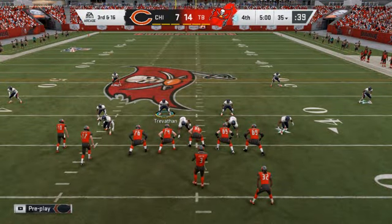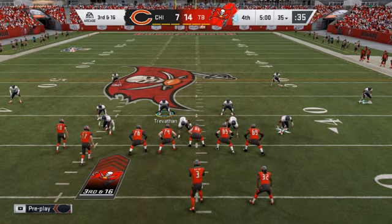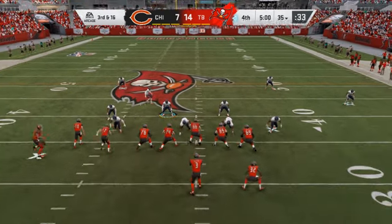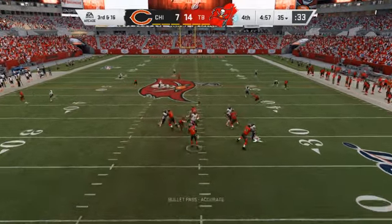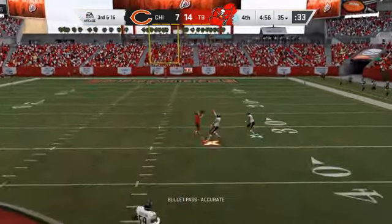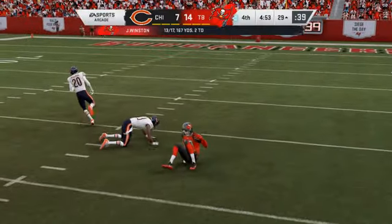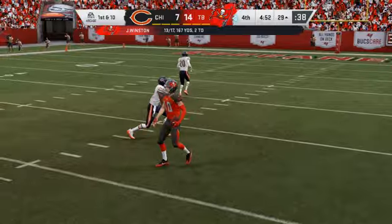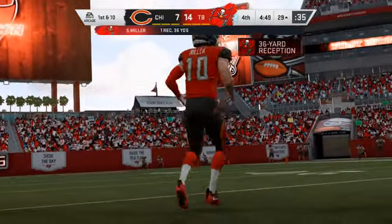Winston needing a big play after the sack as he leads the Bucs up on 3rd and long. From the shotgun, it's Winston, going deep this time for Miller. And this will be caught at the 30. And he'll go down, but not before getting this inside the 30. That one goes for 36 yards.